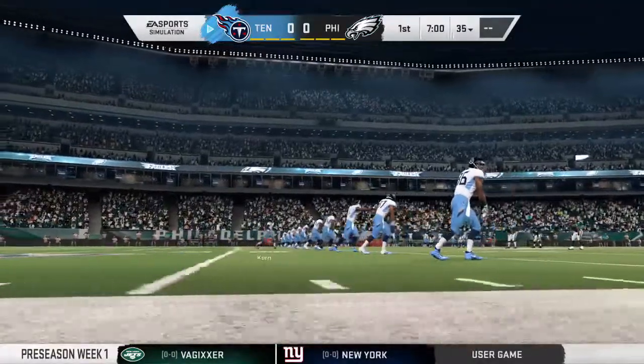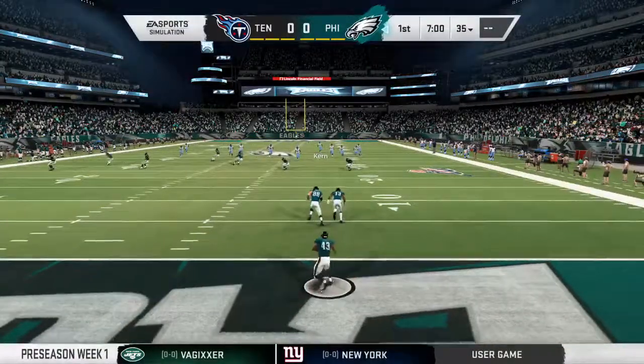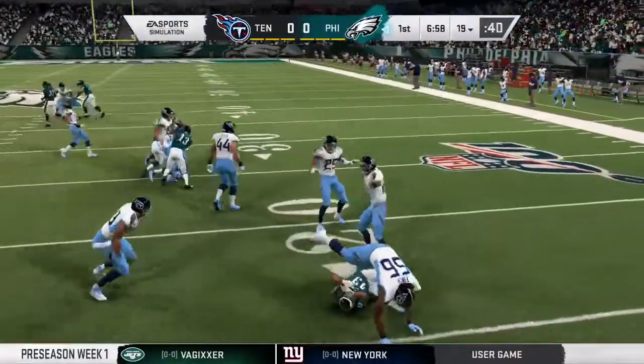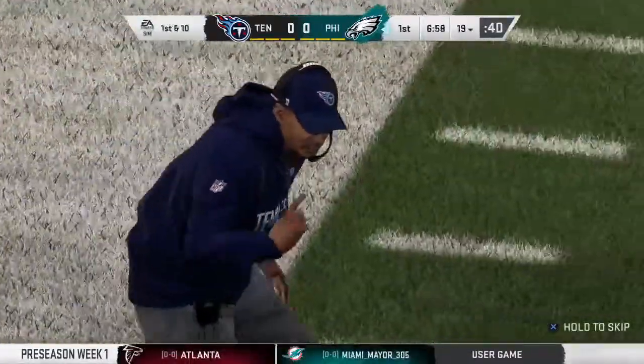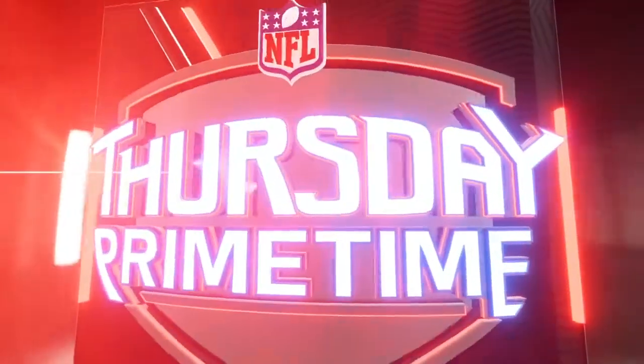Is the kickoff unit as they run up and send this one away. This is fielded a couple yards deep, and he'll take it back to about the 19-yard line. So now here comes the Eagles offense as they get ready to take over.